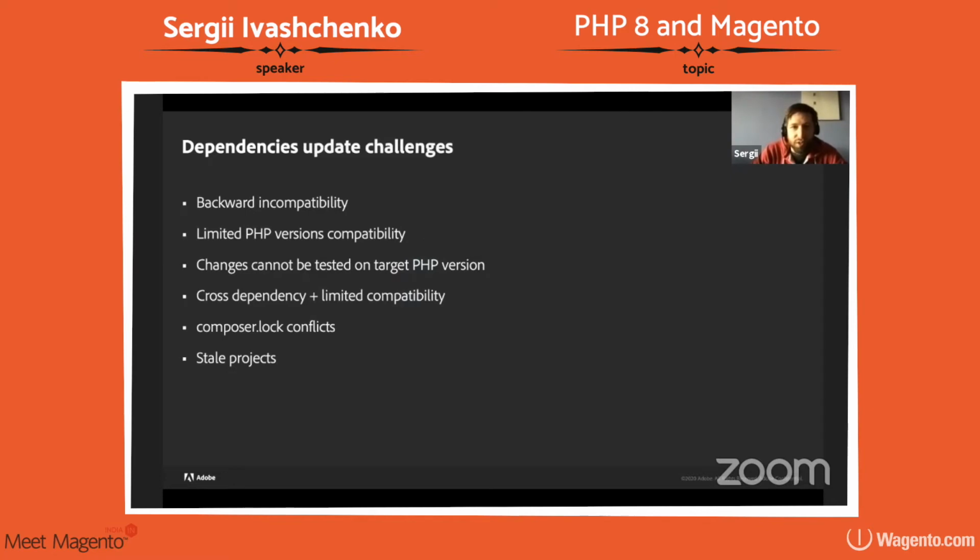The challenges that we faced during the dependencies update: first of all, that's backward incompatibility. And when we are talking about dependencies, this backward incompatibility is doubled, because the first part comes from PHP 8 backward incompatible changes itself, and the second part is additional changes that the projects we depend on bring with the new versions. So that's double backward incompatibility that needs to be addressed.